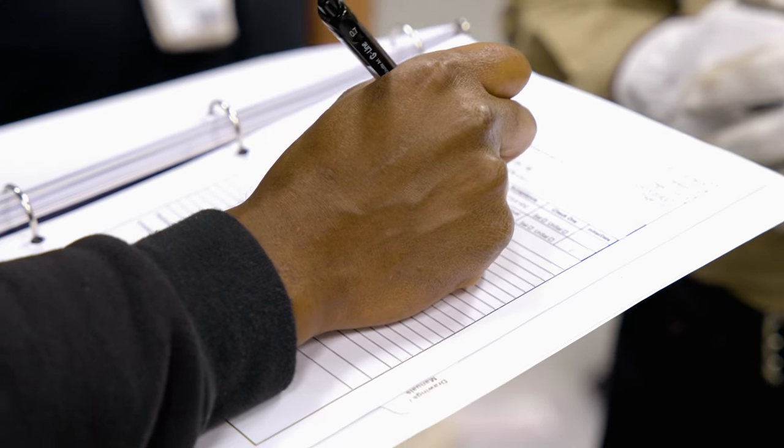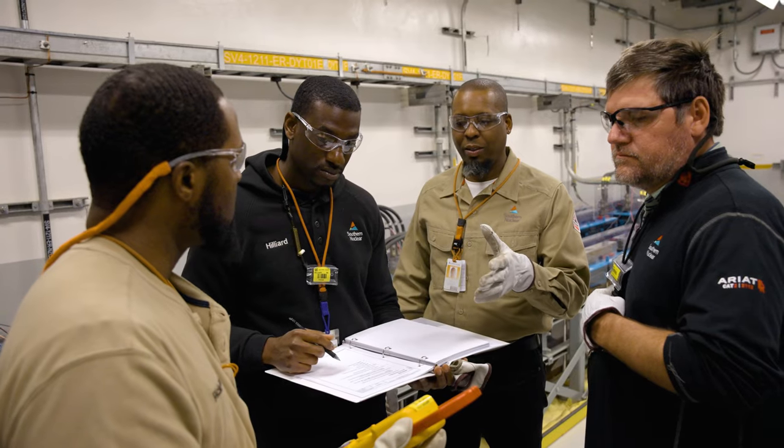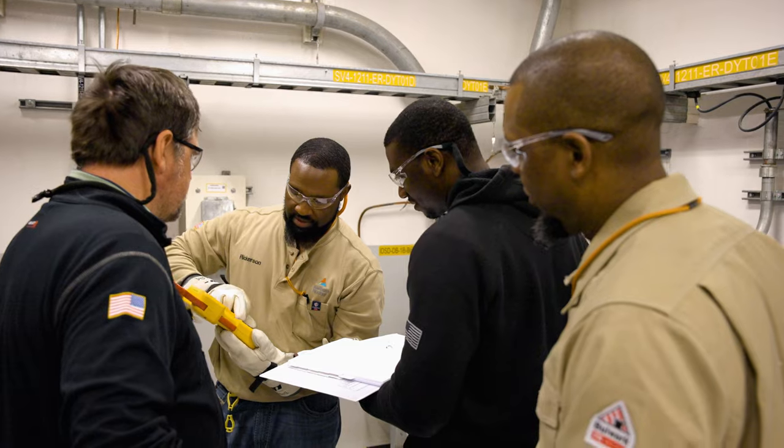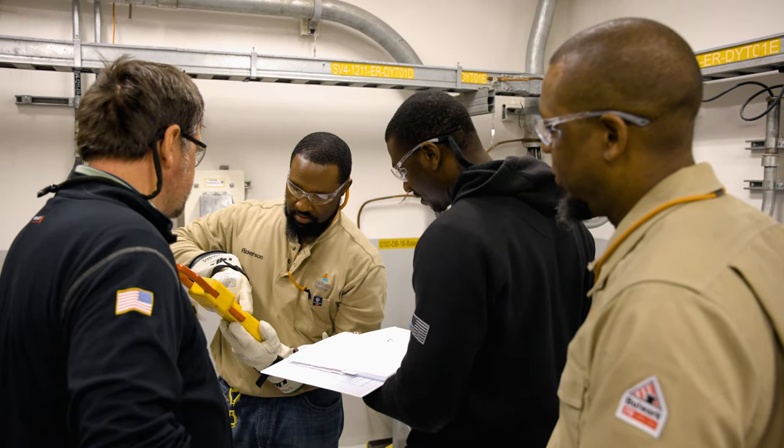I had the opportunity to learn about nuclear power, but more importantly, I've had the opportunity to share what I've learned with my other employees as well as with the community that I serve in. One of the coolest opportunities or milestones I've seen on the project is the opportunity to go in a place where most people will not have the opportunity to see or touch ever again.